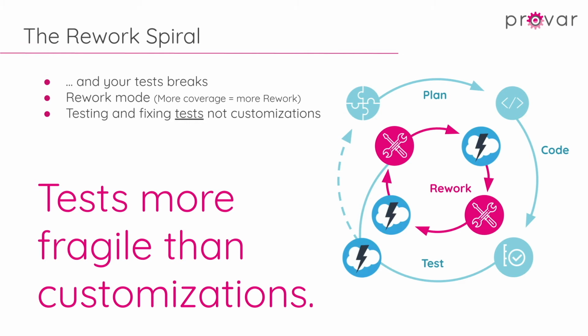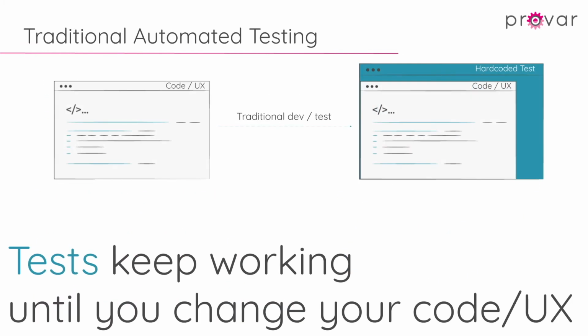Some people call this the rework spiral. I call it rework insanity. So how does this happen? The simple explanation is that today many people use automated testing platforms with Salesforce that the creators designed to support traditional application development workflow. In traditional software testing, a workflow develops code and other user interface elements, and a test is hard-coded to test this work.